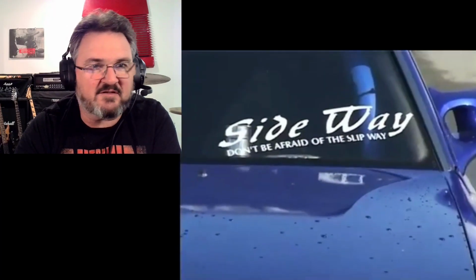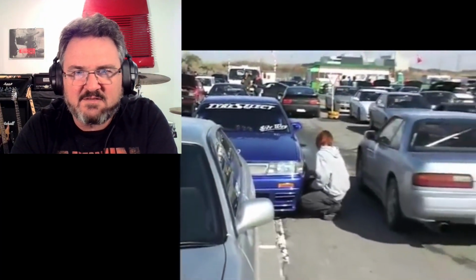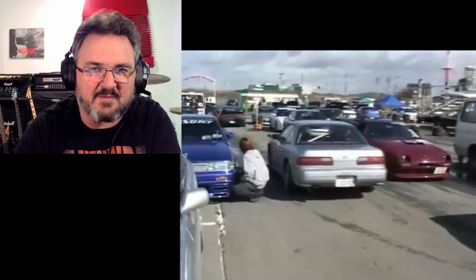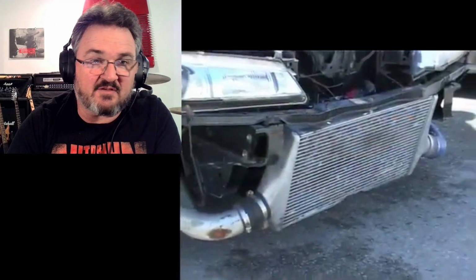Neat one there, actually. In case you don't know, that's an S13 Silvia with a 180SX nose on it. And that's a C33 Laurel just there. They were pretty popular back then. They had an RB20 turbo, but the suspension was the same as an S13.